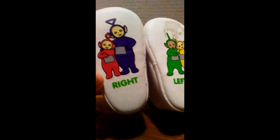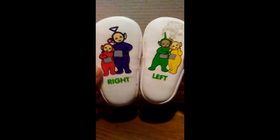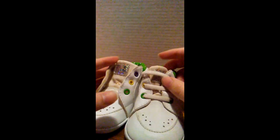It has a picture of the Teletubbies. They're all giving each other a hug. And then on the bottom, it says left and right. And it has pictures of the Teletubbies on there. Oh yeah, and it says Teletubbies in there. It's got the logo and it says size 2. Tiny Teletubby shoes.